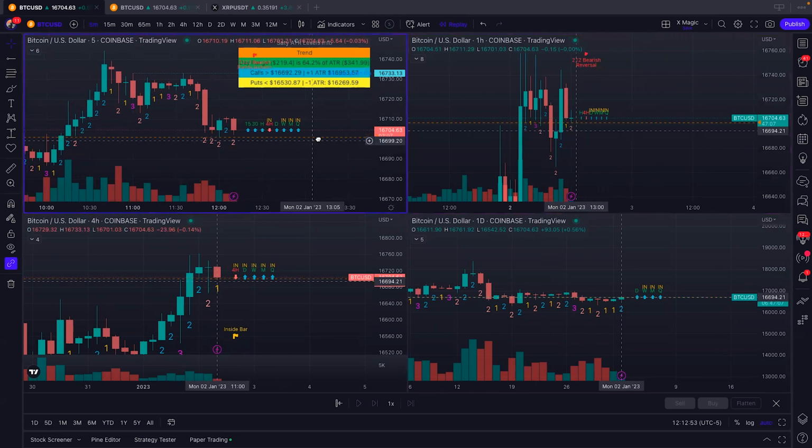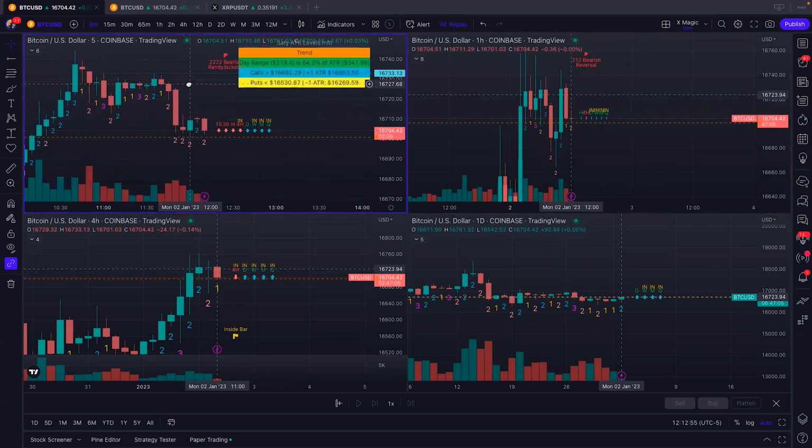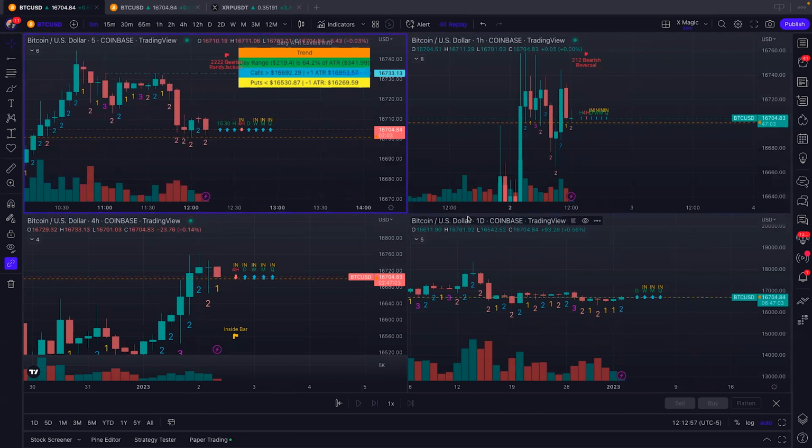This is why I always look at the higher time frames, because you always want to see what the higher ones are doing. If the 1 hour did a two and two down, you shouldn't be going long on the smaller ones.